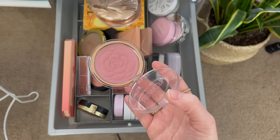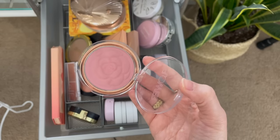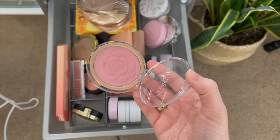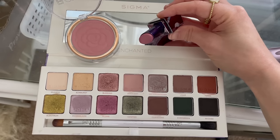And I think that'll go really well with the palette and with that lipstick. Plus, I feel like I've only used this a couple times since I bought it about a month ago, so I just want to give this some more use. Yeah, there's those three products. You can see them all together. I feel like those complement each other really nicely.